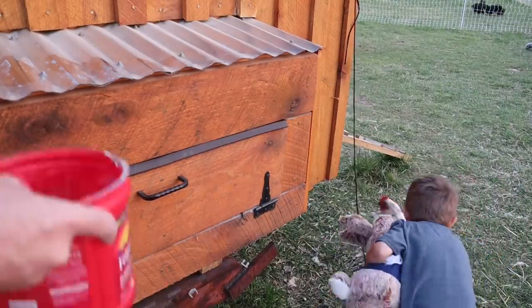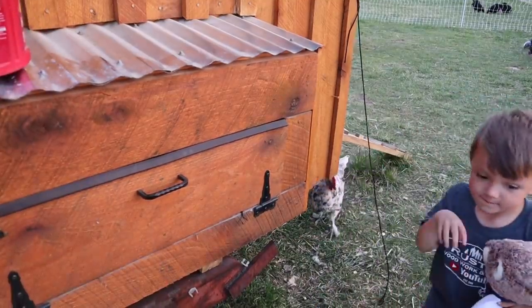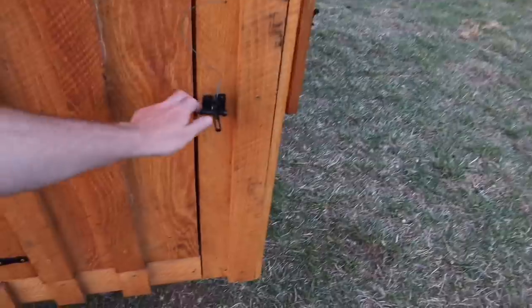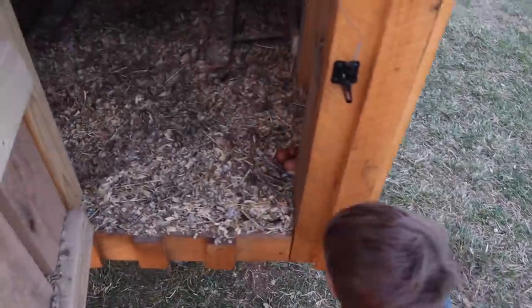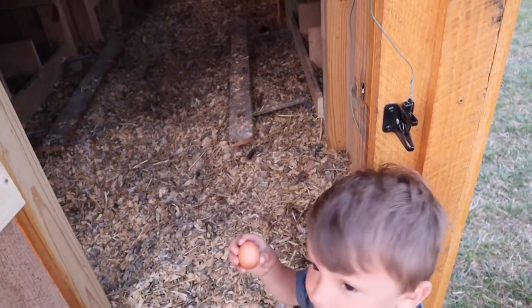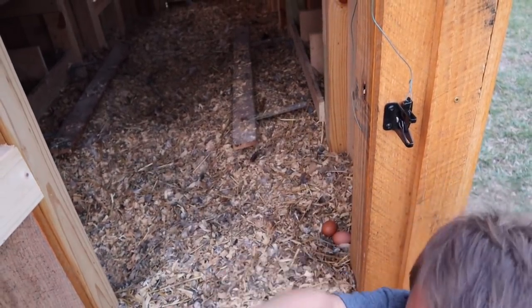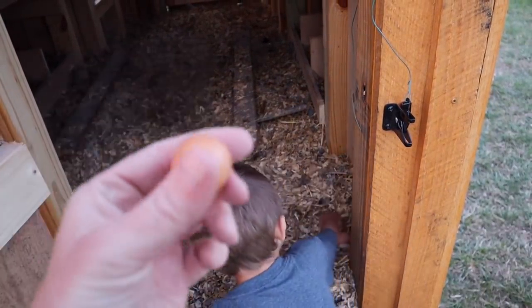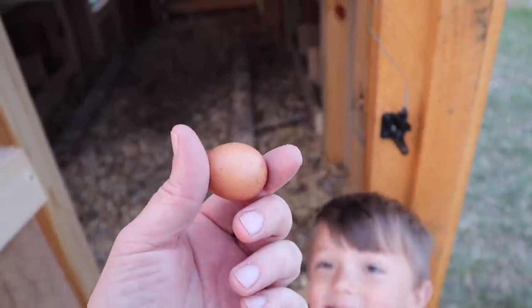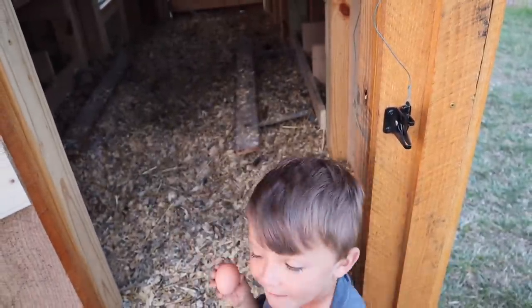All right, hang on. There's a secret hiding spot over here. Let's go check our secret hiding spot. Sometimes these chickens like to lay in a secret hiding spot. Oh, let's check. Oh, yep. There they are. Oh, there's a tiny one, too. Three. Oh, that one is tiny. Look at that. That is little. Let's take it. Wonder why it's so little. Maybe it was the first egg of her laying them this year? Yeah. All right, there's three more.